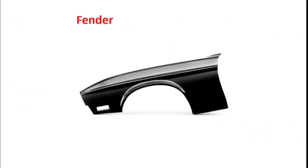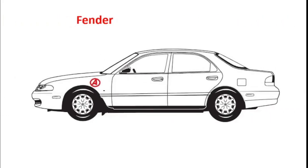The quarter panel versus the fender. Sometimes these two go hand in hand. Both of them can be called, a quarter panel can also be called a fender, and a fender can also be called a panel. They are also called wing. But in some cases, or most cases, a fender will usually refer to the front wing, where a quarter panel will usually refer to the rear wing.